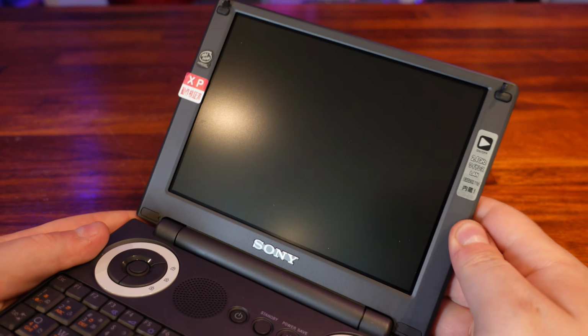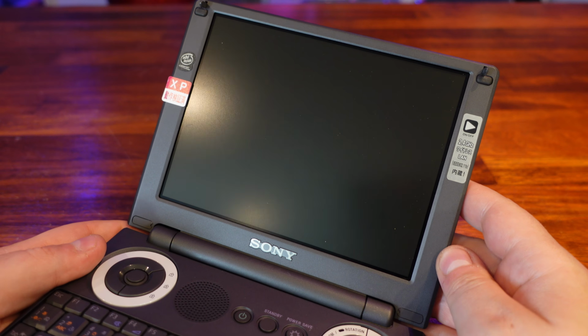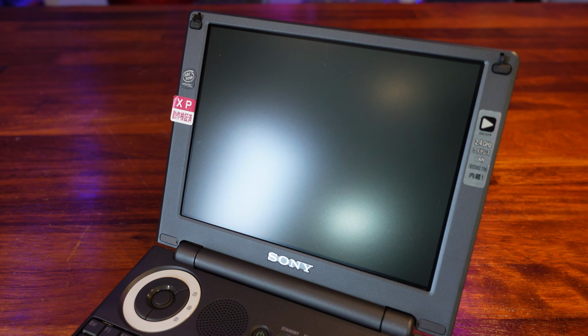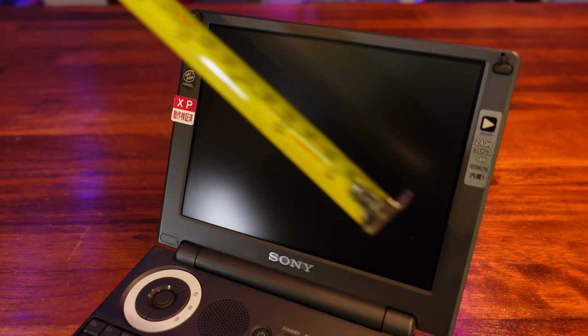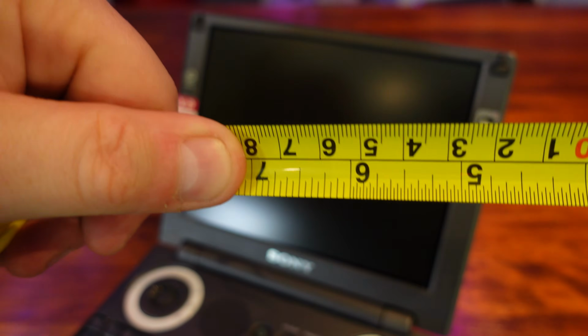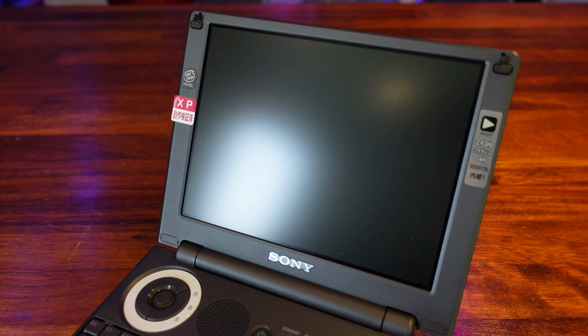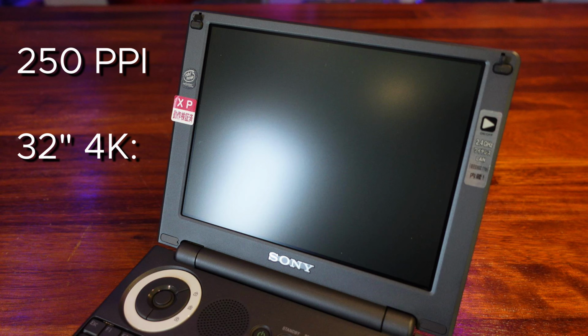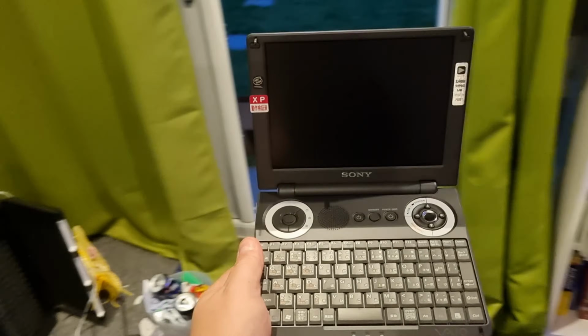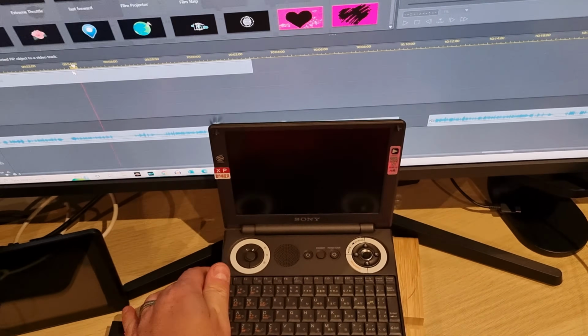Above all of that, you've got this glorious display. It's a 7-inch 4:3 aspect ratio display at a whopping resolution of 1024x768. That was insanely impressive for a machine of this time, and the dot pitch would have probably rivaled many of today's 4K displays. In fact, I've done the maths, and the pixel density on this display is around 250 pixels per inch. To put that in perspective, the pixel density on my 32-inch 4K monitor is only 138 pixels per inch, meaning this thing has a much higher definition relative to its size when compared to my modern 4K monitor.